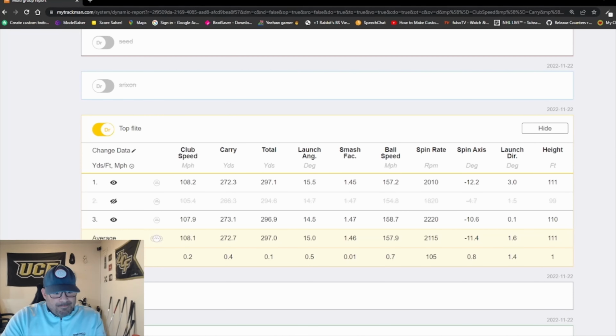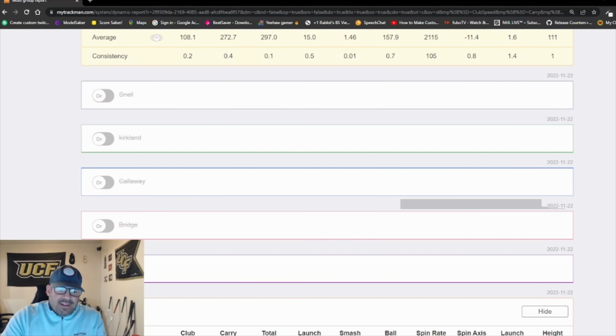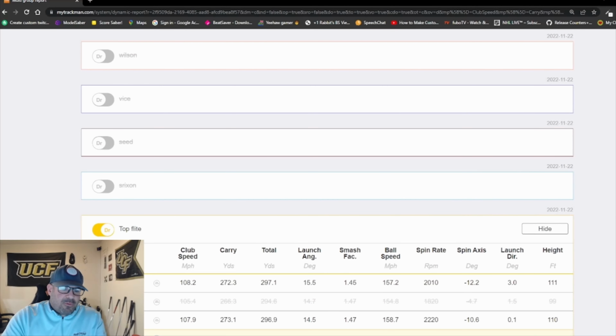This is where I knew this ball was going to just... So I kind of look at it and it's just like, well, what about my club speed? Even at one of my 108.2s, and I was hitting them pretty well, I was only getting a 272 carry. That's literally almost a 7 to 8 yard difference.